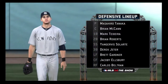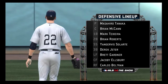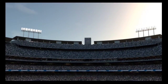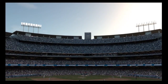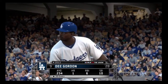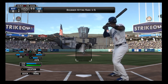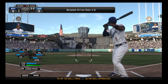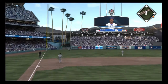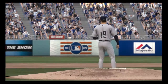And a look now at the defensive alignment for the Yankees behind him. D. Gordon will step in now to lead things off in the home half of the first. Leading off for the Dodgers, second baseman, D. Gordon. And he's right on the fastball there as this is hit pretty well out towards deep left. Gardner is there to make the catch, and it's a one-pitch out to start the home first.